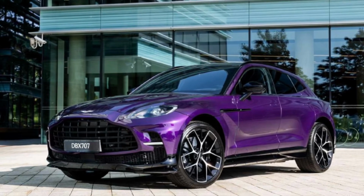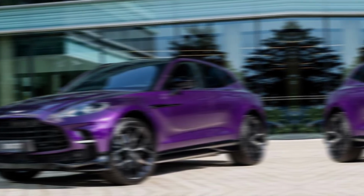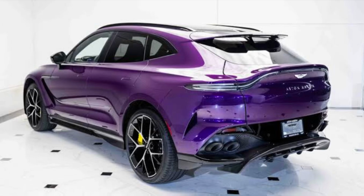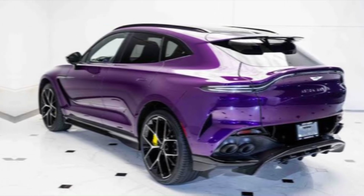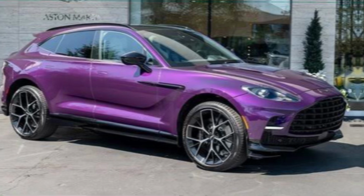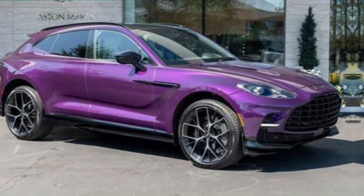Today, we're setting our sights on a force to be reckoned with, the 2024 Aston Martin DBX 707. This isn't your average luxury SUV, this is a beast that combines elegance with raw power, making it a true head-turner on the road. Exterior. Let's start by taking a look at that head-turning design.